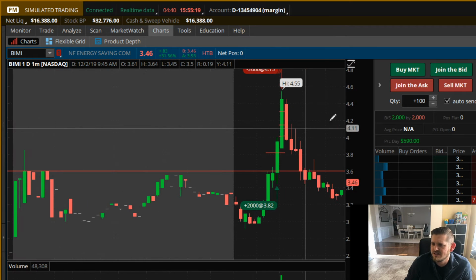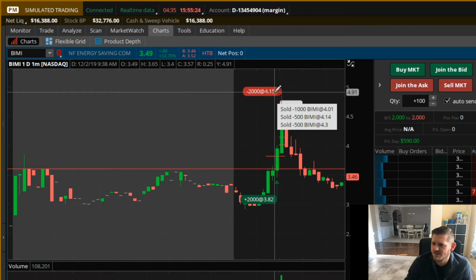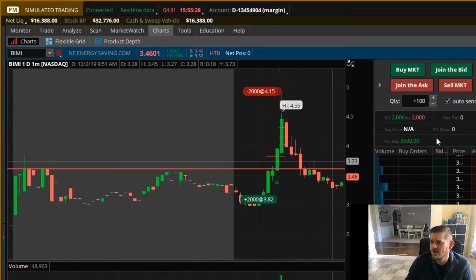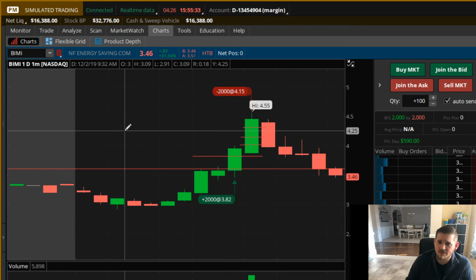Sold, if I'm not mistaken, 1,000 on my first sell. Let's look here. So yeah, 1,000 at 401, 500 at 414, and the remaining 500 at 430, locking in $590. I was very happy with that trade.